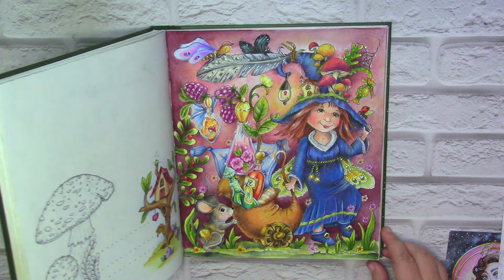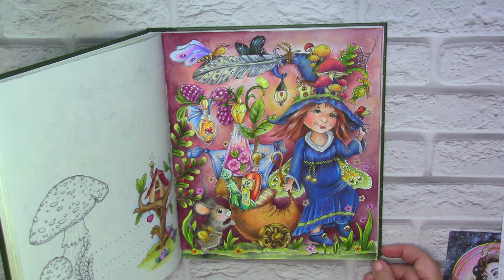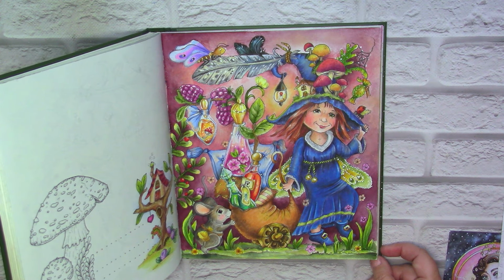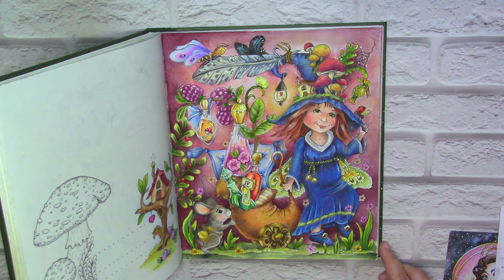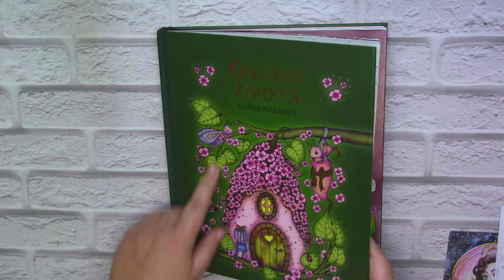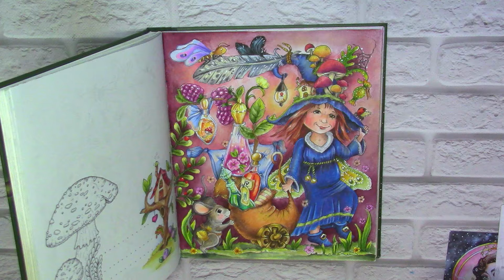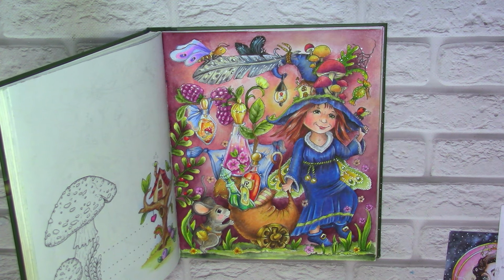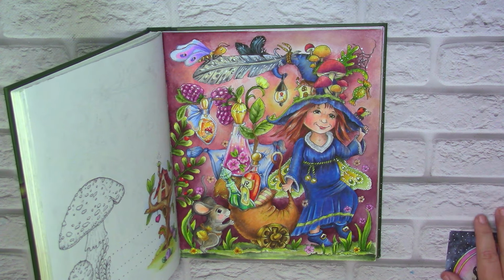This page I did with a mix of Polychromos and Prismacolors. I know that many people complain to me that it's impossible to use Polychromos on this paper. Maybe it's a thing of when your book was published, because this one is old. I think that all the newest books have slightly different, still very good, but slightly different paper. I think something more ecological, but maybe there it's more difficult to use Polychromos.